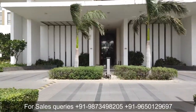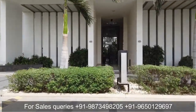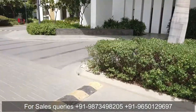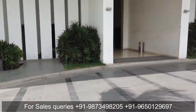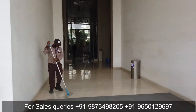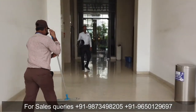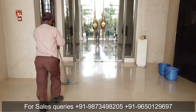So let me take you to the 34th floor of one of the towers of this township, where I will walk you through a triplex penthouse that is spread over 13,000 square feet of area and offers a spacious 5 BHK plus lounge plus puja room plus study room plus den, gym and a swimming pool area.